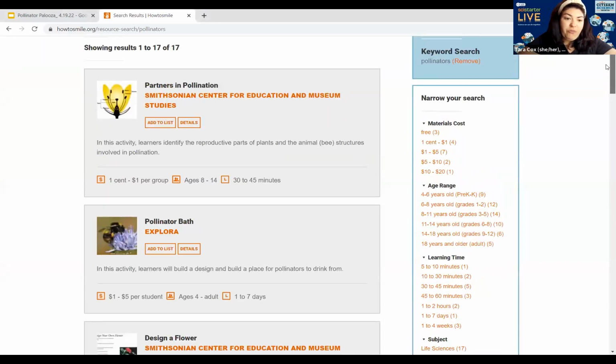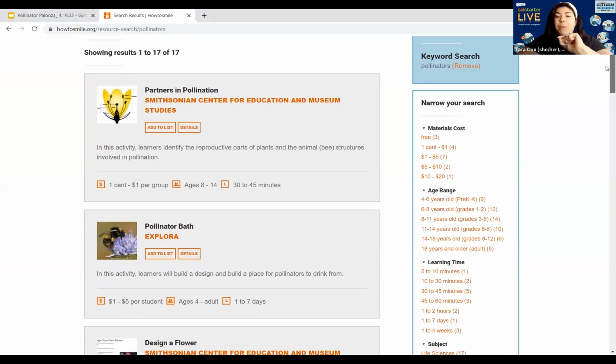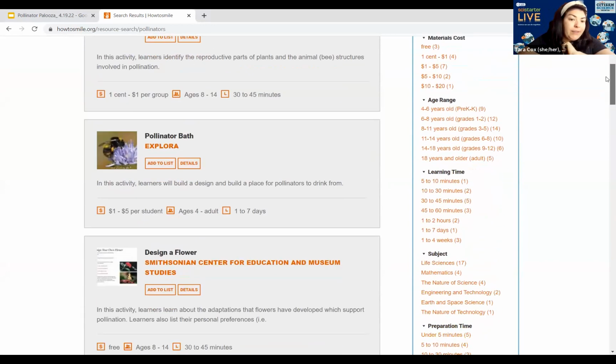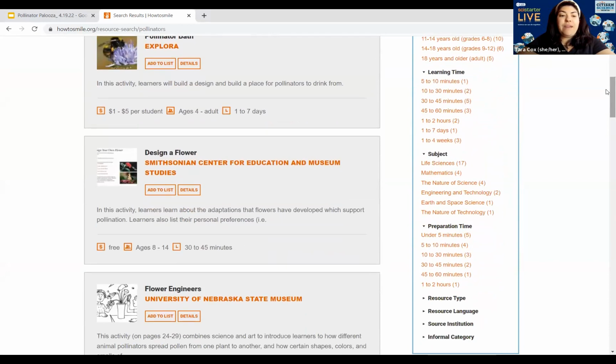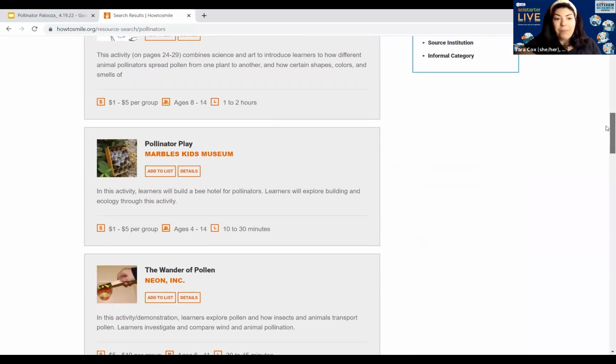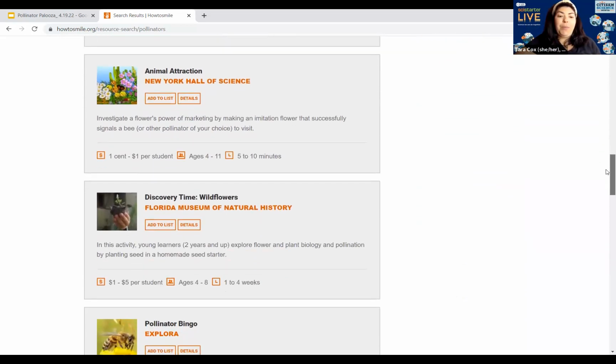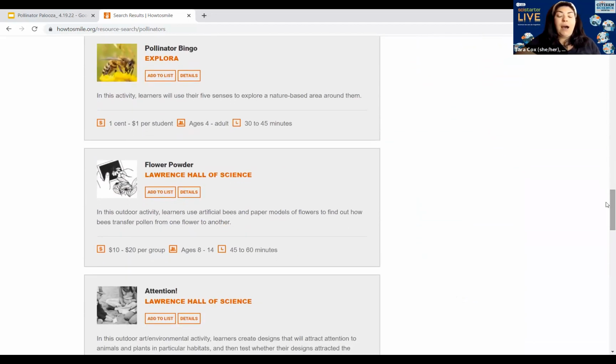There are hundreds of pollinator activities on howtosmile.org, and you can search by age range, by learning time, by the materials cost. This one is one of my favorites, design a flower. So once you think about what makes a good pollinating plant, have kids design their own pollinating flower. Flower engineers is all about deconstructing, and here's one about building a pollinator home for bees. You can go on here and look up so many different amazing STEM activities that center around pollinators.